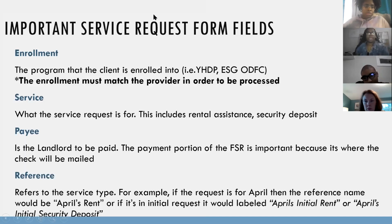Yes. So as Brandon said earlier, we're just going to talk a little bit more about the service request, also known as the FSRs. On your service request, the enrollment is the section where it should show the program that your client is enrolled in. So whatever program that is, ESG, ODFC, YHDP, you will not be able to complete a service request if your client is not enrolled in the appropriate program. So you just want to make sure that when you do complete your service request that the client is enrolled in the correct program, because if not, it can definitely cause a delay in payment and it will cause a request to be put into pending.